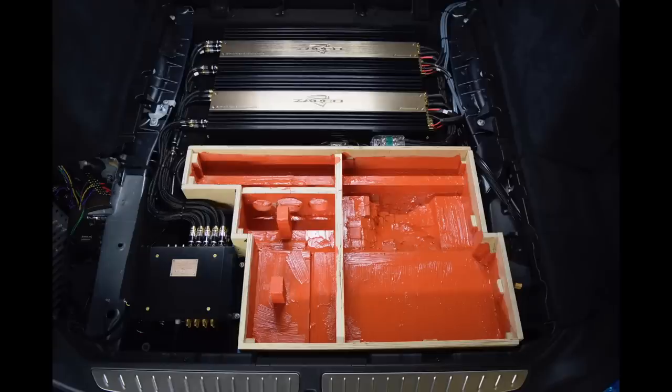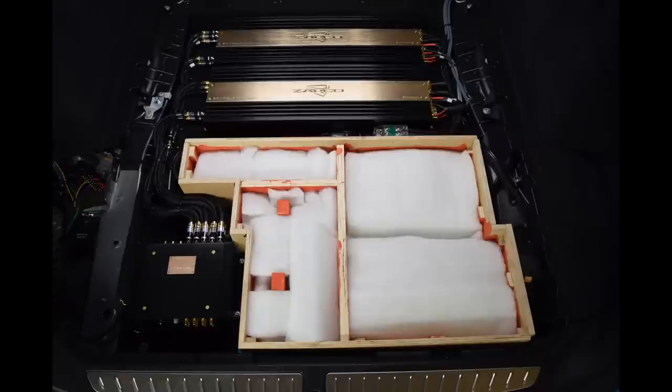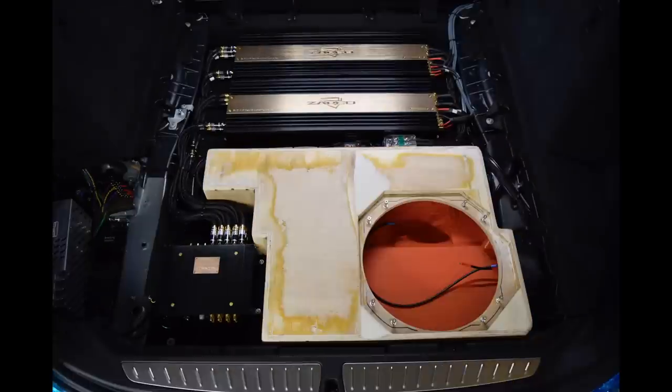JL13TW5. That was a compromise. We kept everything underneath the floor. And that was my compromise. I was like, let's just buy it. That was my limitation.